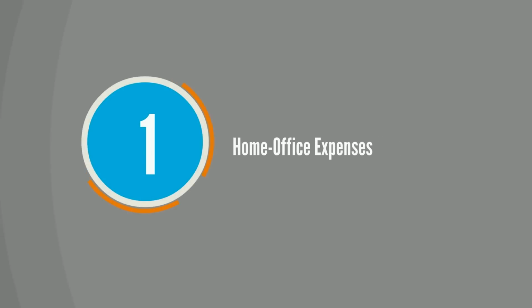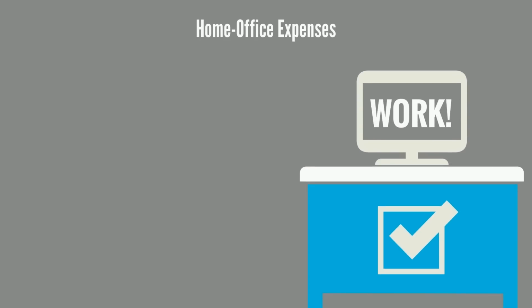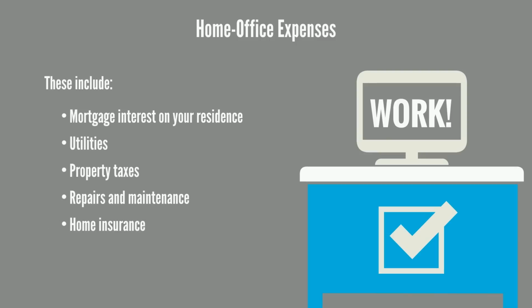Number 1, home office expenses. The most common tax write-off for a small business in Canada is home office expenses. If you work from a home office, you'll be eligible for deductions on certain home office related expenses. These include mortgage interest on your residence, utilities, property taxes, repairs and maintenance, home insurance.